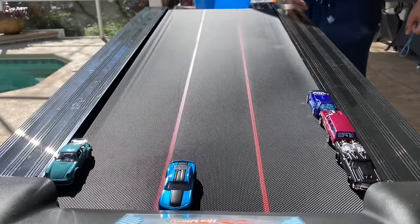Give him a blow over there, Josh. Maybe a little more. 5 seconds left, the wagon. Oh, no, the Jeep's gonna win it. Look at that. Adventure Force beats out Flying Customs. Unbelievable. Definitely the upset of the day.